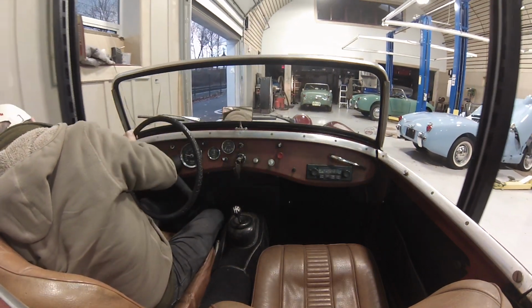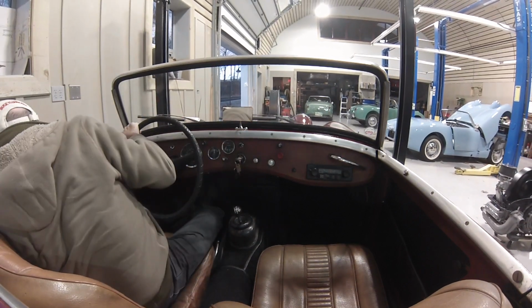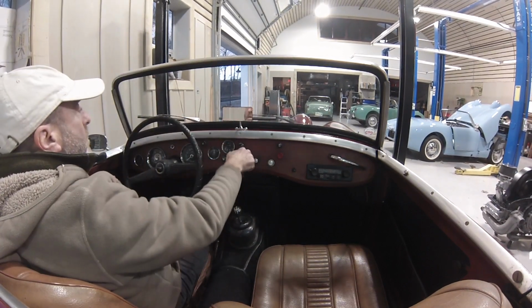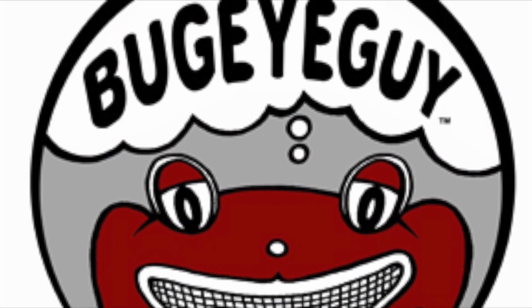So there is a punch list. If you like the car, please call us. It's a good one. It's just not as structurally immaculate or as cosmetically immaculate, but you could have a lot of fun with this Bugeye.